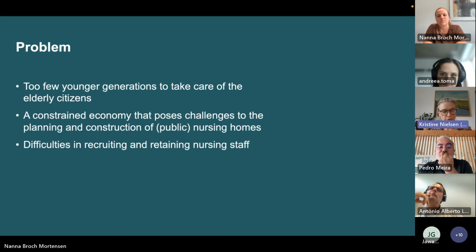So in Kerteminde, as well as everywhere else, we're currently faced with 3 key challenges in elderly care. This goes for Kerteminde too. Firstly, there's a shortage of younger generations available to care for the aging population. We all know that. Secondly, a constrained economy poses difficulties in planning and constructing nursing homes. And lastly, recruiting and retaining nursing staff is a huge challenge, very big in Denmark as well. Next one, please.